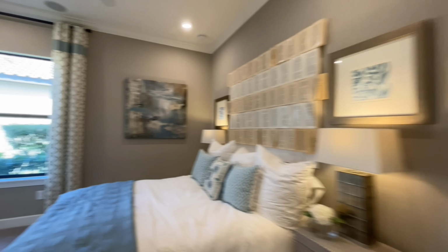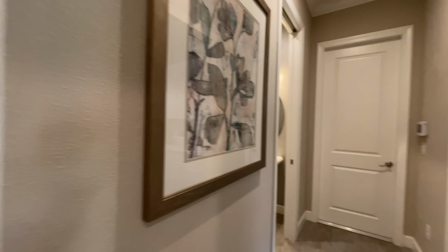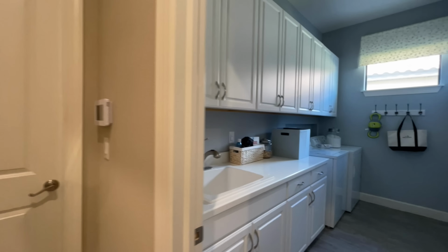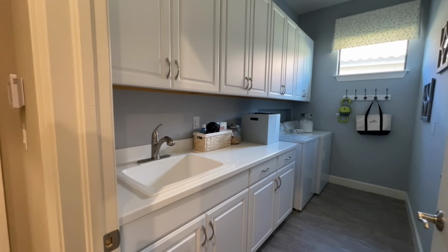One of the cool things that I like about all the staging in these homes that I've been touring today is that they have decorations in the closets. So I know immediately what it is. I don't have to be like, well, this could be, you know what I mean? But anyway, and then towards the back of the house, we're working our way back towards the garage right now.